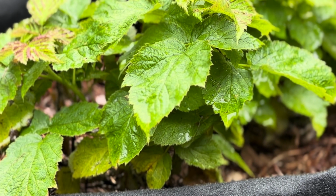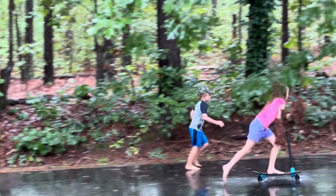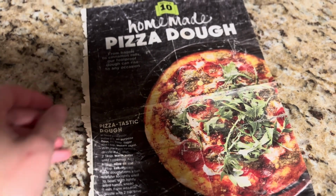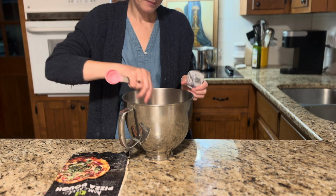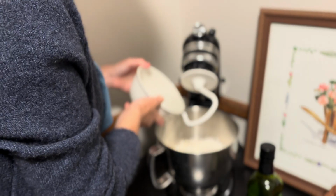We started school this week, and today was supposed to be raining all day. So the kids asked if they could go outside and burn some of their energy. And as a mama who homeschools 4 kids, I couldn't say no. While my kids worked on school independently, I decided to go ahead and start working on lunch. And for lunch today, we're having pizza.